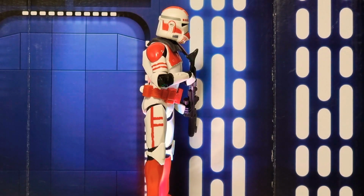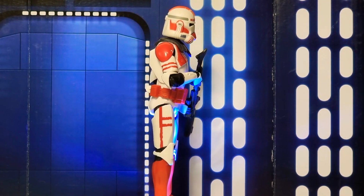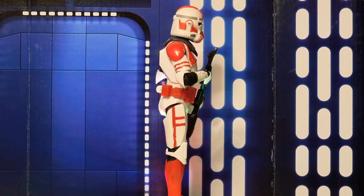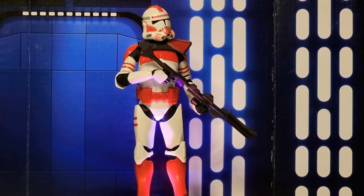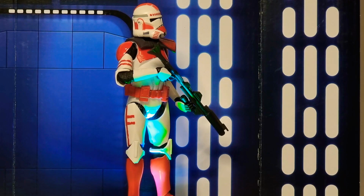And here is honourable mention number 1, and it would have been in my top 5 to be honest, but it's classed as an Imperial clone shock trooper, so there you go. But still, I love this figure. He just looks absolutely awesome. And now he's standing back up again. Yeah, he looks awesome. I love that red. That red just really pops.